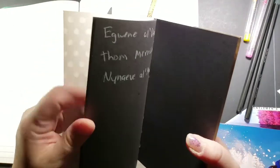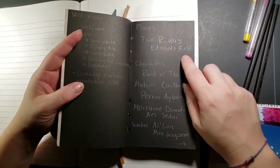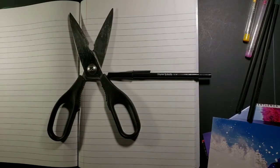And then I just took some notes on one place and some of the characters that I wanted to basically make pages for. So that's what we're going to do tonight.